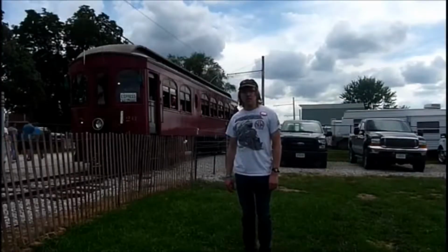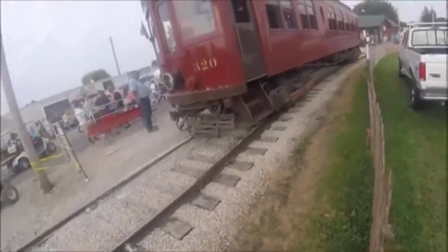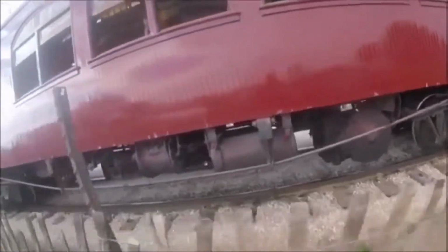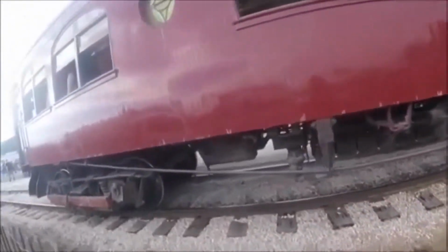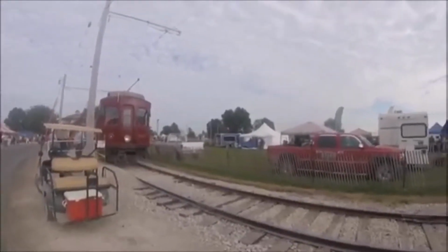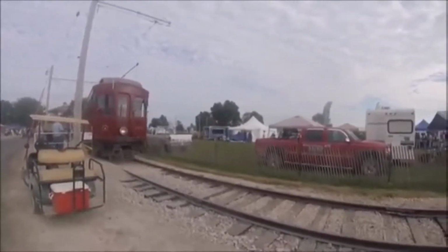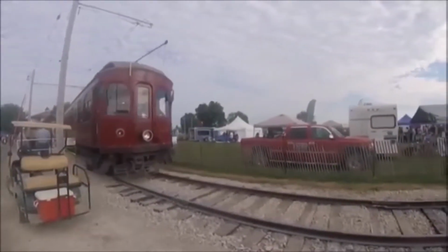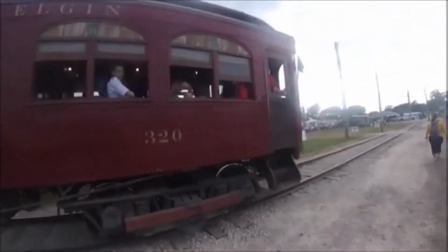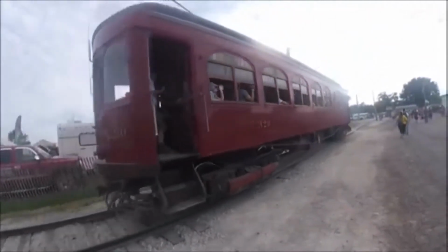Right behind me is Chicago, Aurora, and Elgin 320. Chicago, Aurora, and Elgin 320 was built by the Jewett Car Company in Akron, Ohio in 1914 and is an interurban car, one of a group of wooden interurban cars built. This 52 passenger capacity car is 48 feet long, 8 feet wide, and capable of speeds in excess of 80 miles per hour.